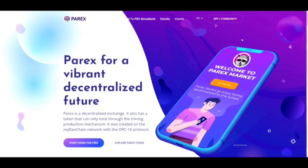Now here we are at the official website of Parex. We're going to use this. We're also going to use their white paper, which I actually have right here. So we're going to utilize this and learn about this project entirely. How does it work? It may be slightly complicated, not a lot, but maybe slightly complicated. So we're going to break it down and learn how it works, how you can get an income from this, what makes it different from the other projects and so forth.